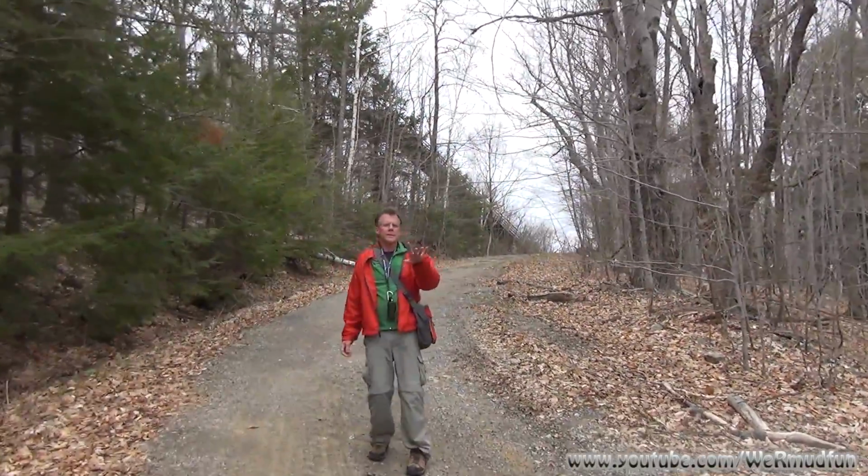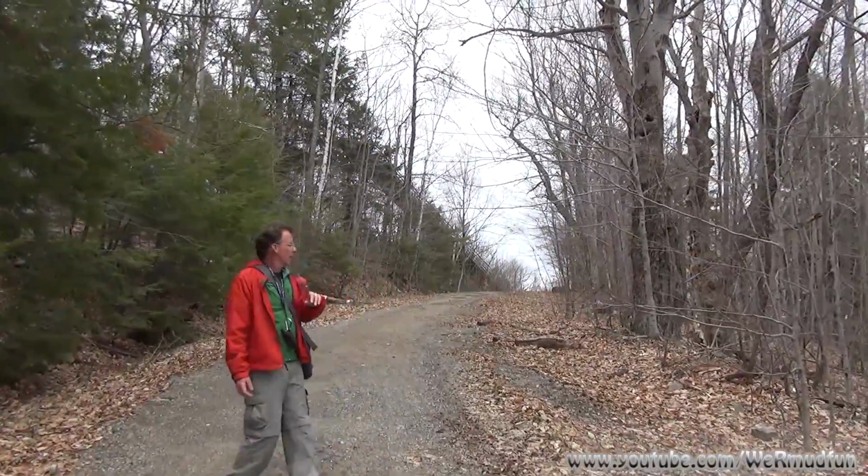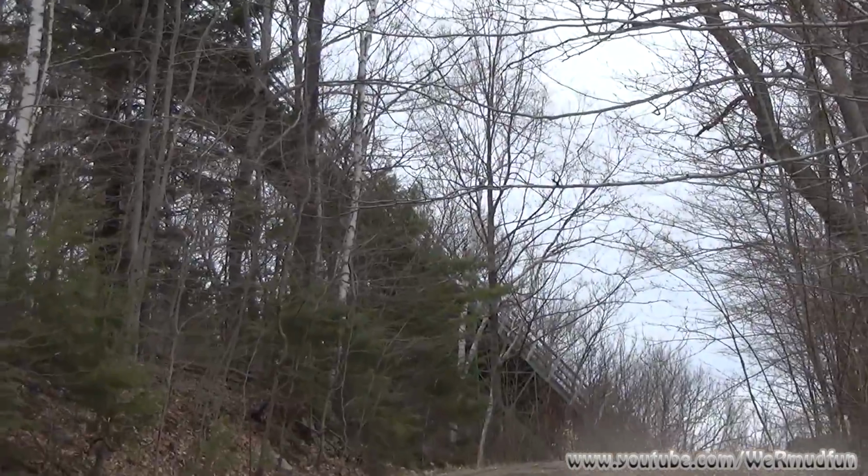So for any of you that have seen Nesson ski jump, you can only imagine how thrilled we were when we saw one here. We had no clue that there were ski jumps there.